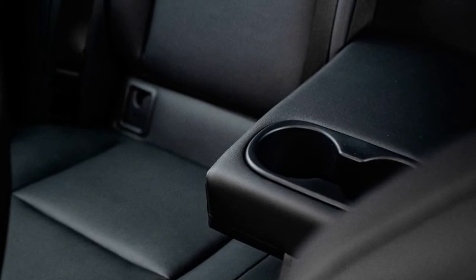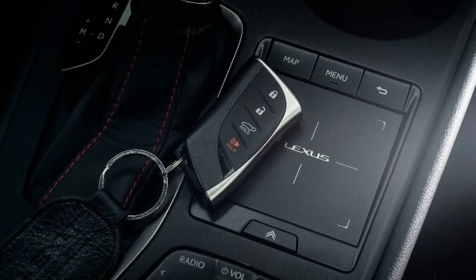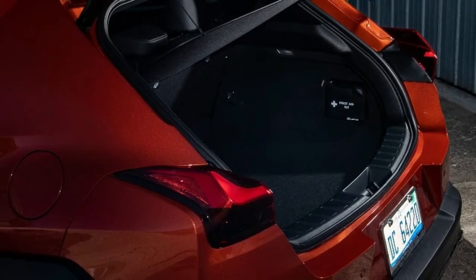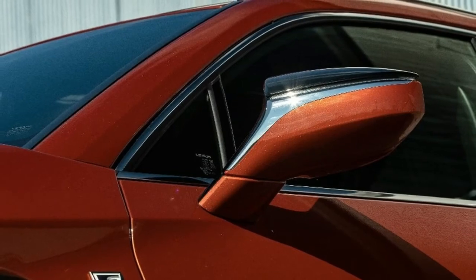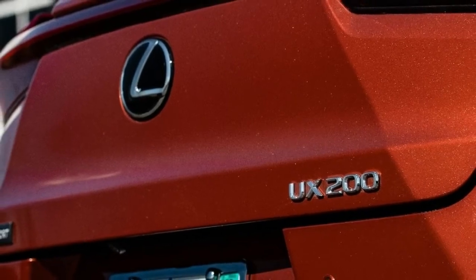Our more cynical side wants to deride Lexus for pandering to badge snobs with a vehicle that amounts to little more than a dressed-up Corolla in a box. But all the cool kids are doing it these days, and the UX is mostly convincing in its impersonation of a premium product, thanks to its plush interior, agreeable demeanor, and, yes, even polarizing look.